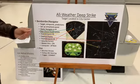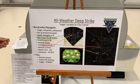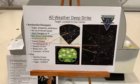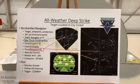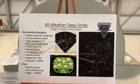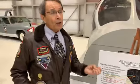Now, as the airplanes, they man up the airplane, get ready to take off, he's going to set up the armament panel for the effect that he wants on the target. Then he's going to radar navigate using the A-6 system to take him to the target. Now, along the way, this was not like a modern aircraft. It had an inertial navigation system, but it was only good to within 10 miles in 10 minutes, that's what the airplane could do.